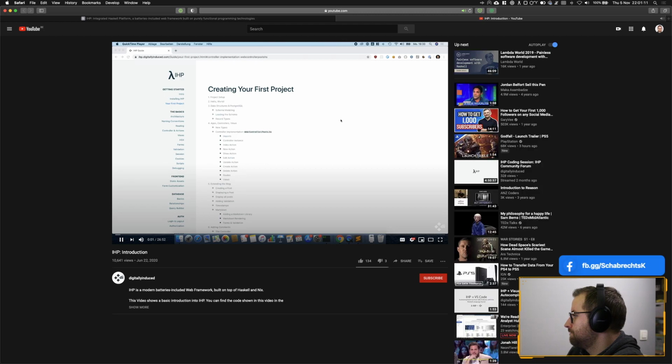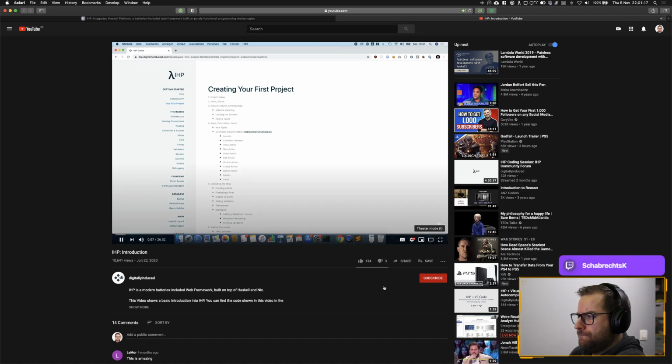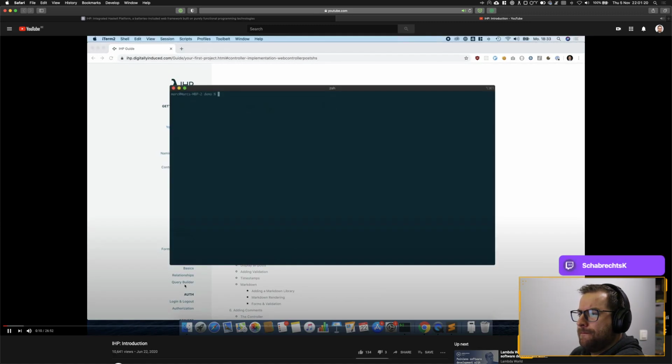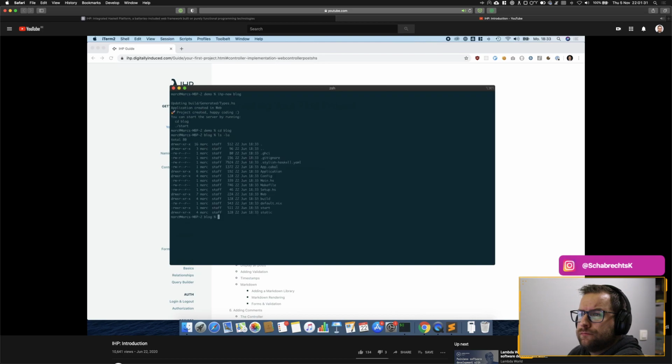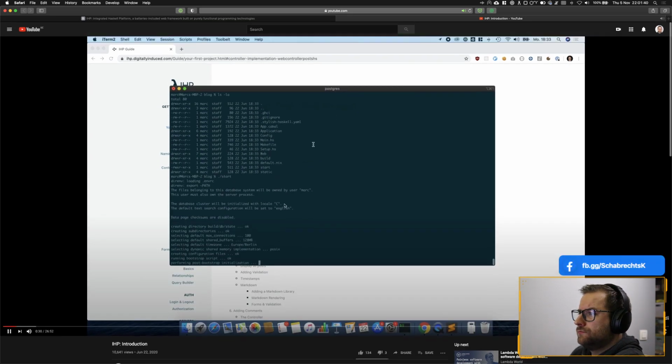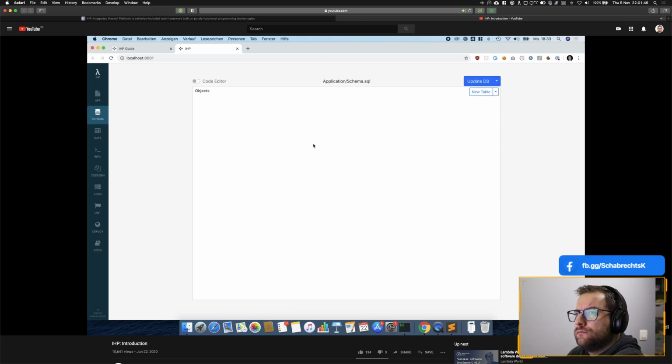Let's get started right away. So we are going to create the blog project as described in the section creating your first project in the documentation. To get started, we use the new project command to generate the new blog project. Just takes a couple of seconds to generate all the files. And we can see the files have been generated over here. We can use the start script to start the built-in development server. This built-in development server actually also starts a Postgres server, so you don't have to manage that in your development environment for yourself. Over here, we can see the development tooling has been started already.